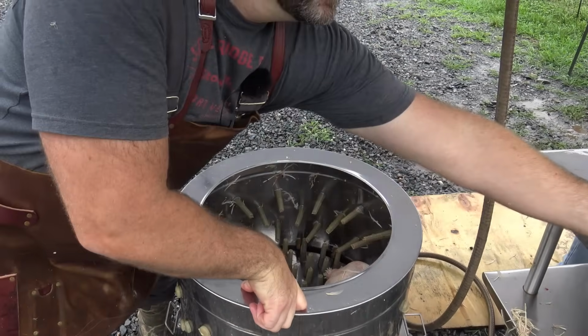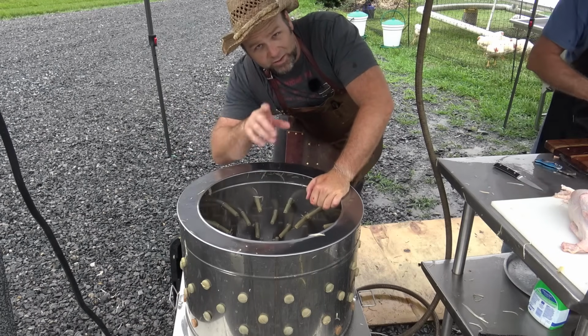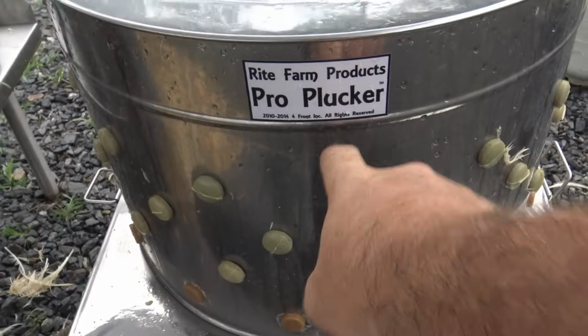We have a pinning knife to pick those out with, and we'll set these over here for Dad to work on processing. I'm gonna give you a little detail about the plucker, how it works, and where the feathers go. This is the Right Farm Products Pro Plucker.